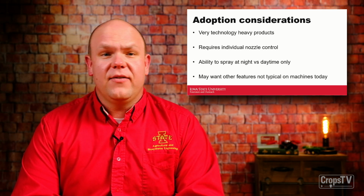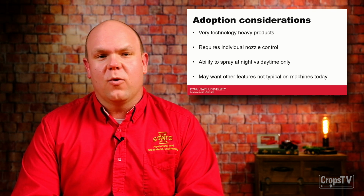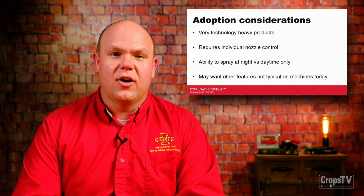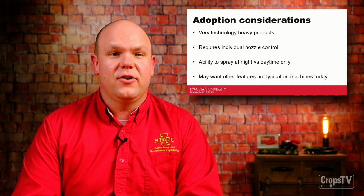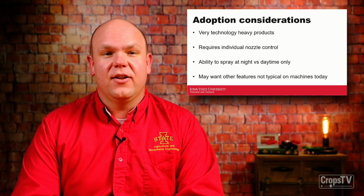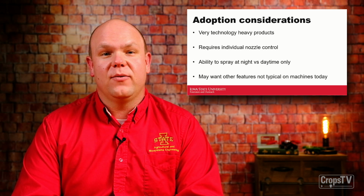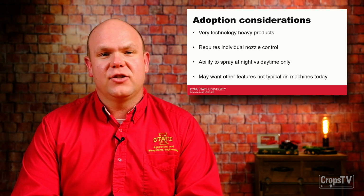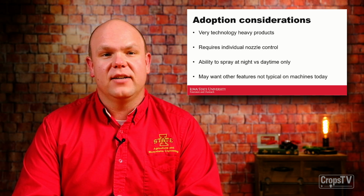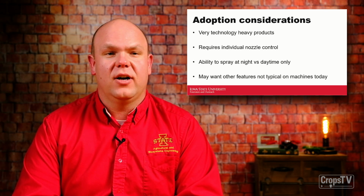These systems require individual nozzle control. That's sort of a given. If we're going to only turn on one nozzle, two nozzles at a time to target a specific weed, we've got to have a way to do that. So we've talked about individual nozzle control in the past, and there are a lot of benefits that can come along with that technology as well. And that's sort of a prerequisite to having targeted spraying technology: having a system to do individual nozzle control.